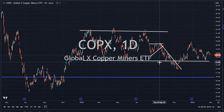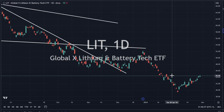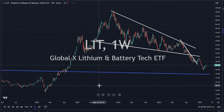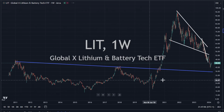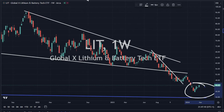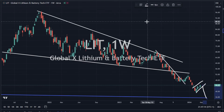Still holding above support. Lithium up a little bit. Looks like it's trying to do the opposite of everything else, but again, this has got some time. I've got to see the buying pressure to really put some legs underneath this. But we are above support, the big long-term support. We did get real close. Is this a continuation pattern where we have one last move lower? We'll see.